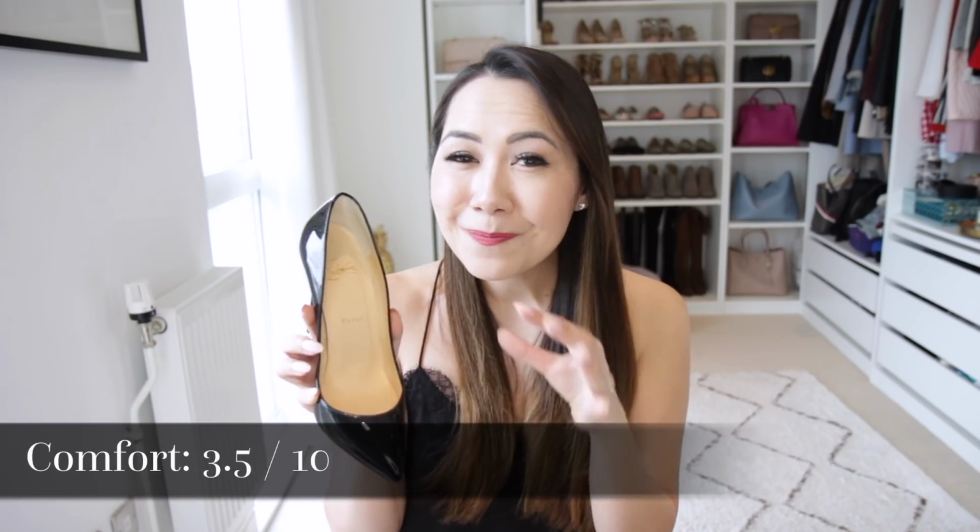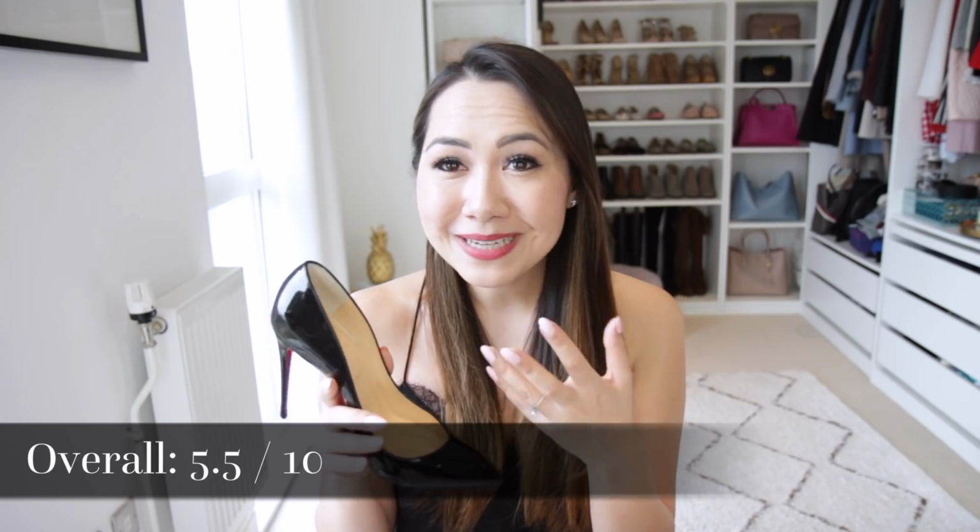So in terms of comfort, I would probably rank them maybe a 3.5, maybe a 4 if you really work and stretch them out. That's better than when I first got them, because when I first got them I think they ranked probably like a 1. So they are better than they were, but at the same time these are not particularly comfortable heels. So my overall ranking is probably maybe a 5.5, maybe a 6. They're only that high because I do think they look absolutely amazing on. They're such a beautiful shoe. They make your legs look amazing, but they're really brought down by the fact that these aren't very comfortable. So overall rating, let's go with a 5.5, and the comfort probably like a 3.5.